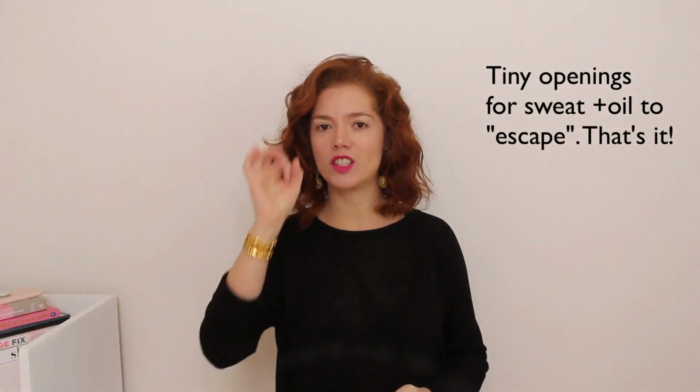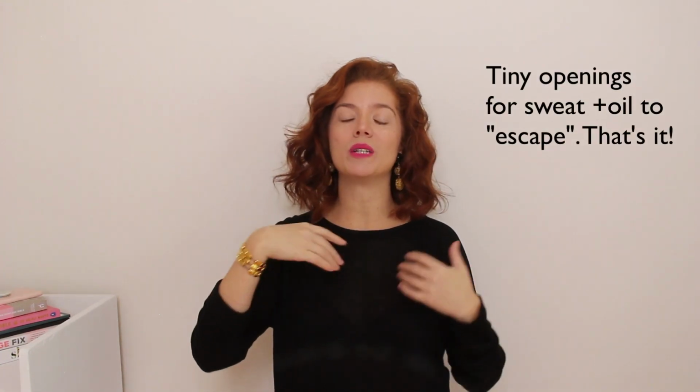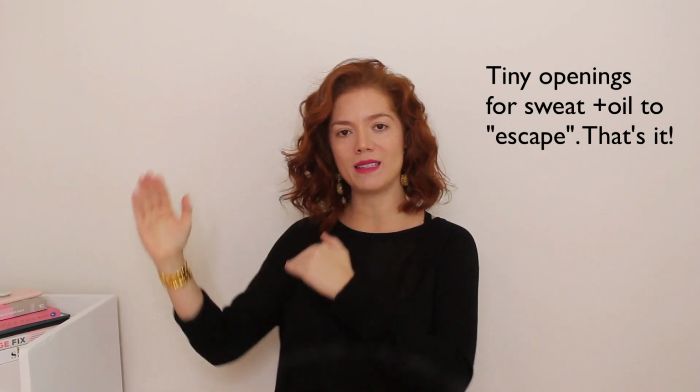Okay, so just in case you need a refresher, pores are tiny openings in the skin that will allow sweat and oil to escape. But why and how do they become enlarged? Well, when it comes to the size of your pores, it comes down to good old genetics. For the most part, if your parents have large pores, then chances are that so will you.